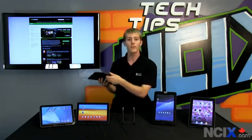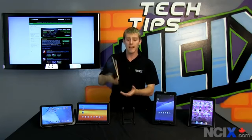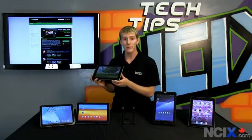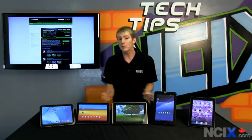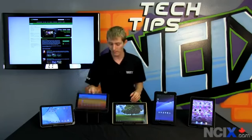So the keyboard dock latches on right here. It turns the Transformer into more of a laptop form factor. It actually latches on very, very securely. And the keyboard dock is not only a keyboard, but it's also an extended battery. So you can take this Transformer and absolutely blow away every other tablet here with up to an additional 4.5 hours of battery life from the keyboard dock itself.